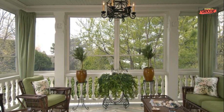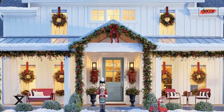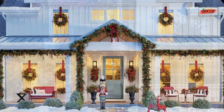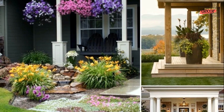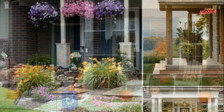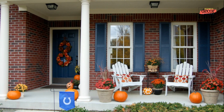3. Add greenery and color. Introduce planters and hanging baskets filled with vibrant flowers and lush green plants. Use a variety of heights and textures to create visual interest. Incorporate seasonal elements to keep your porch fresh and inviting throughout the year.